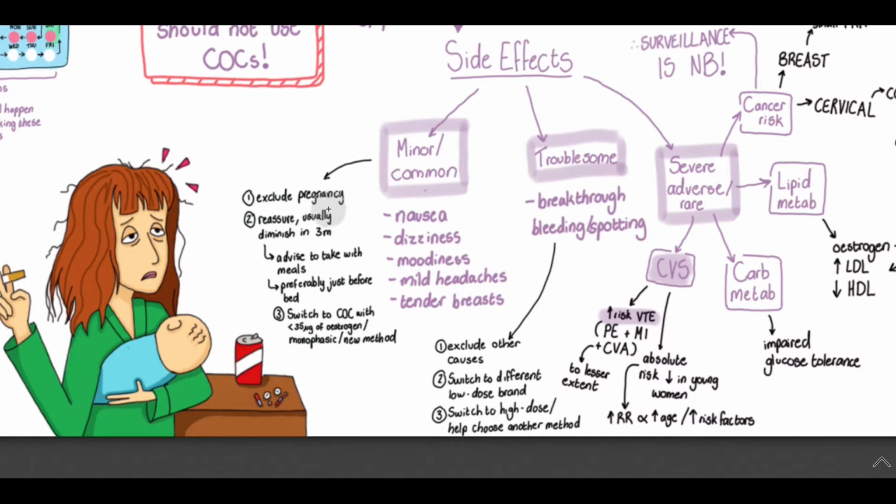The first thing to do when a patient comes to you complaining of these side effects is to exclude pregnancy, because these symptoms might just be from the pregnancy. The second thing, if you've excluded pregnancy, is to reassure them that these side effects usually only occur during the first 3 months and then diminish thereafter. Another thing you can do is to advise them to take their pill with meals or preferably just before bed, because this can sometimes minimize the symptoms.